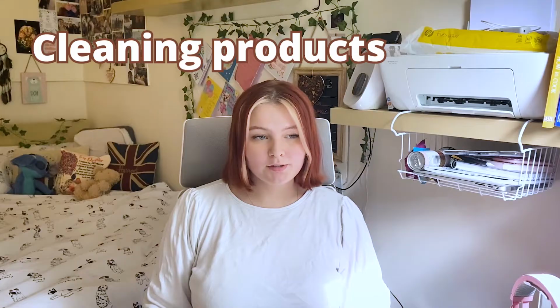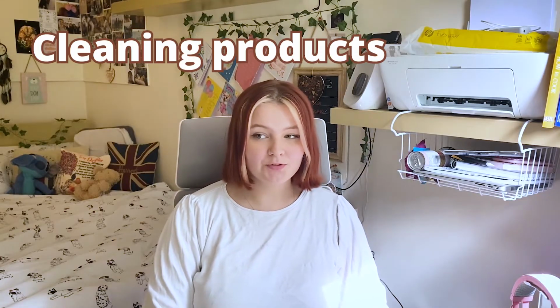You should all try and figure out what cleaning products you want to bring or buy together as a flat. So write a list before you move in, so when you get to uni, you can all just go to B&M and buy your cleaning products.